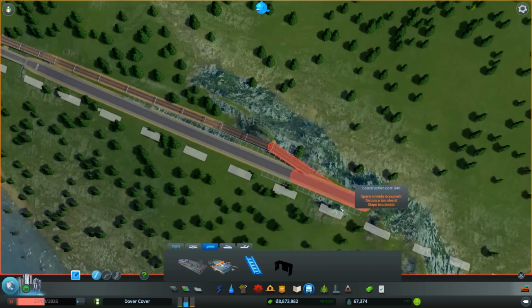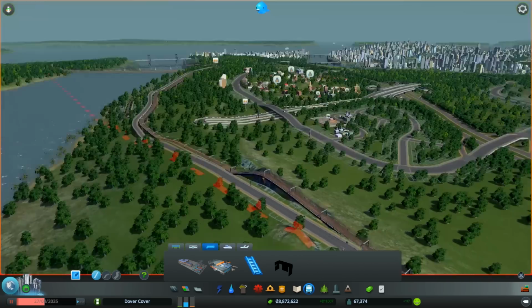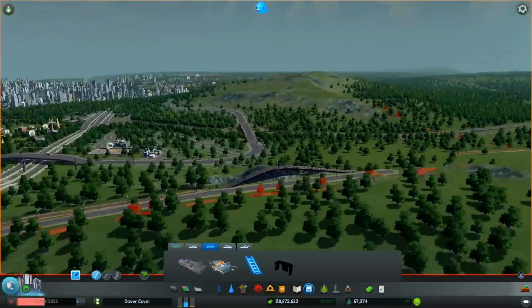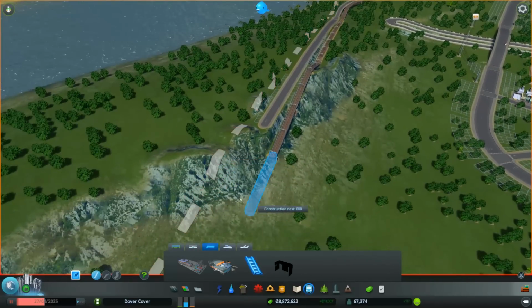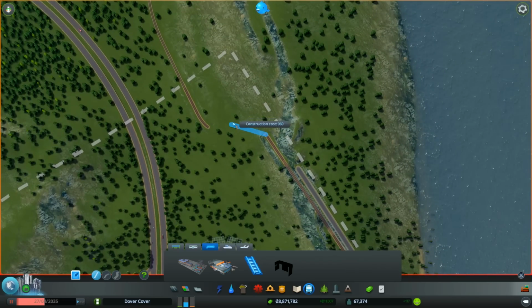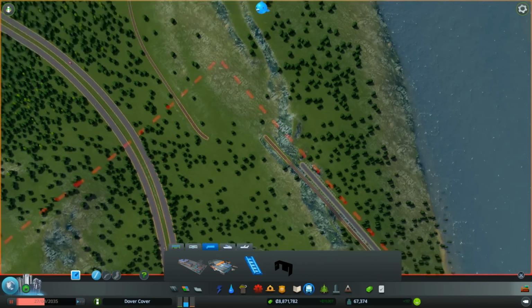Wow, all right. Boom. Wow, look at that. It's got a cool little bridge here. Ooh, big train track. Good stuff. And then we can go straight over here like this. Then we can connect it.